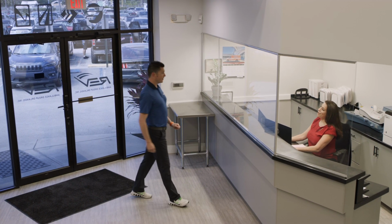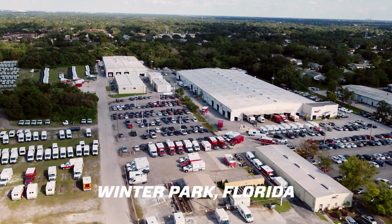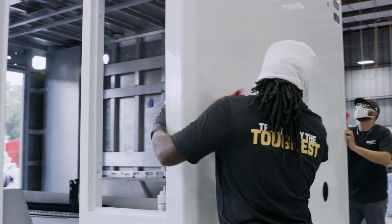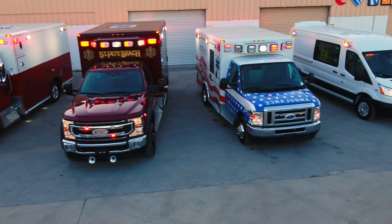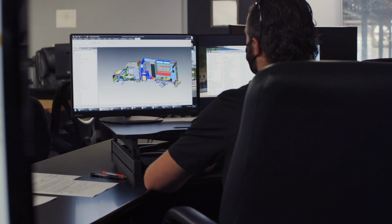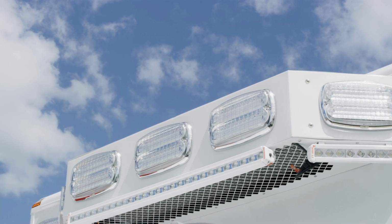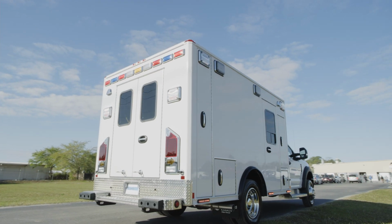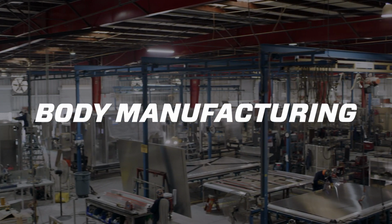Welcome to Wheeled Coach and our 311,000 square foot production facility in Winter Park, Florida. It's here where our 500 employees build roughly 1,000 units per year using lean manufacturing processes, and where our expert engineers have led the way in developing industry firsts that build superior quality and safety into each of our ambulances. Let's begin our tour at the Body Manufacturing Building.